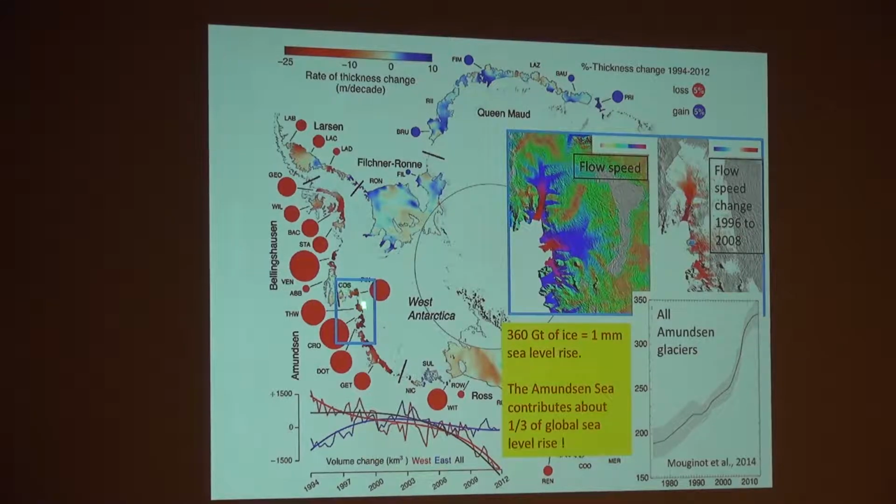And the epicenter for this is this Amundsen Sea embayment right here, which is blown up here. And you can see the flow speed of the glaciers that are draining into this pretty small area. It's only about 500 kilometers across there. And a good chunk of the ice in West Antarctica here is funneling into this embayment. And if you look at the change in the flow speed of these glaciers from 1996 to 2008, the red is all the highest rate of change. So not only are these flowing rapidly into the Amundsen Sea, but the rate at which they've been flowing has been increasing tremendously.